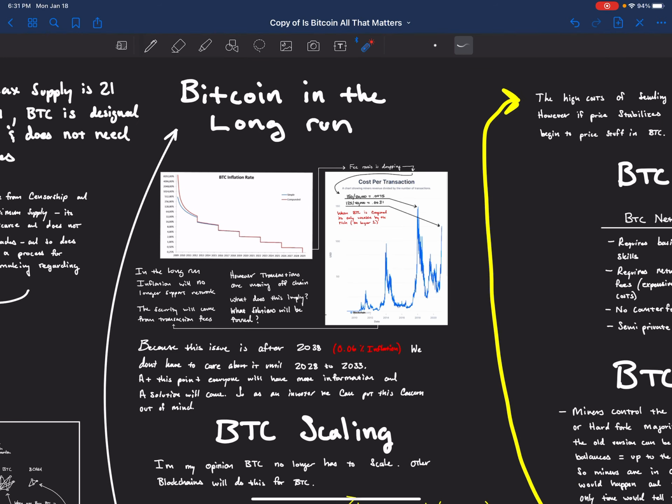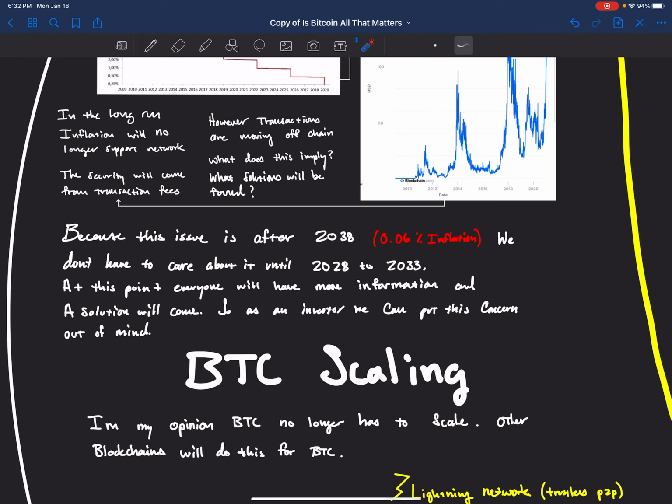Okay, so we're talking about Bitcoin in the long run. One of the reasons I'm talking about this is because I want to get into why this could be bad for Bitcoin in the long run. In the long run, inflation will no longer support the network. The security will come from transaction fees. However, transactions are moving off chain. What does this imply? What solutions will be found?